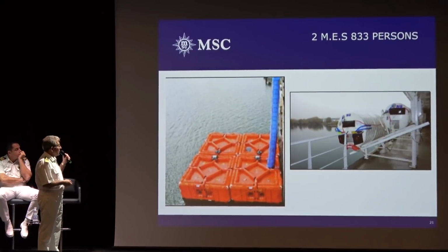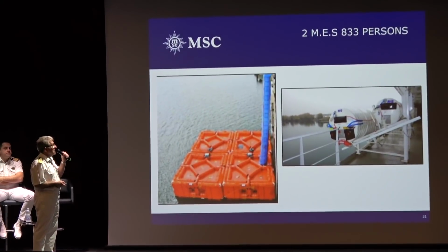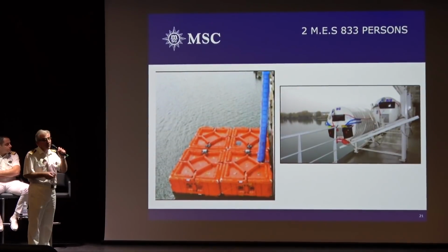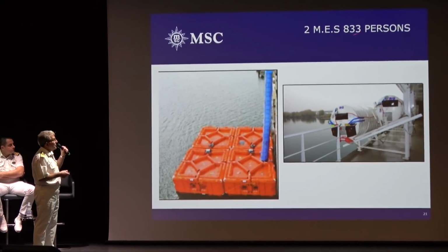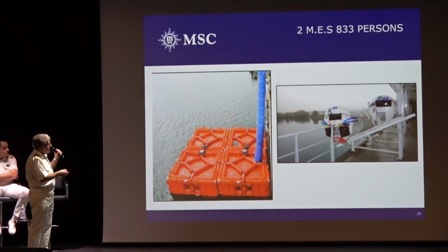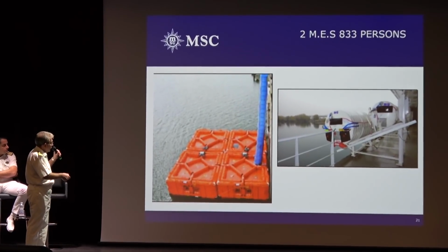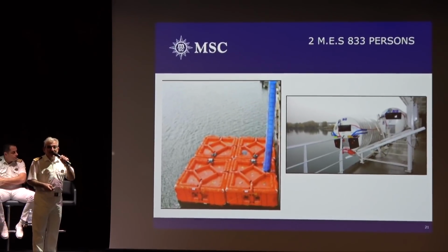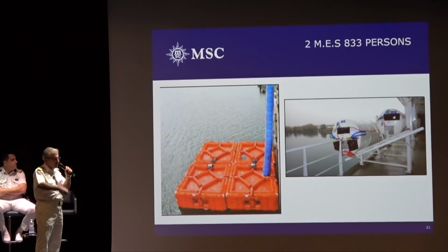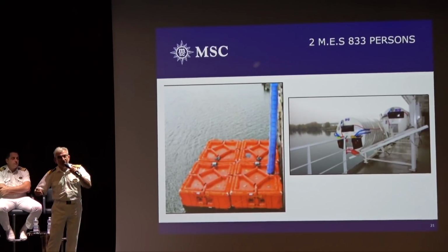And we have a very modern system that is called MES, M-E-S, which stands for Marine Evacuation System. It consists of four huge rafts. We have one system on each side, with a maximum capacity of 833 persons, and this is for the crew members. Crew members jump into this chute, and they will go down and go inside the rafts. From the first one, they will go to the others, and very, very quickly we can evacuate 833 persons. And that chute is not really straight, it's like turning inside, so that the persons inside cannot hurt their feet. They go down slowly and comfortably.